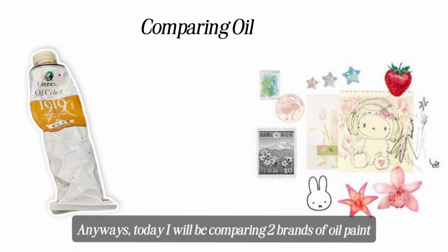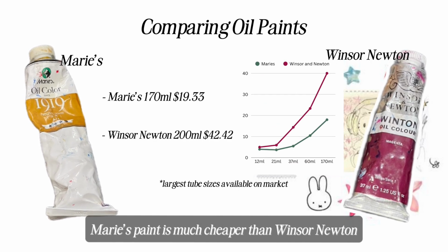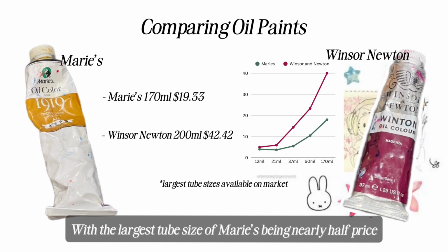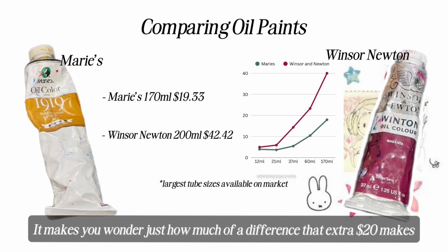Anyways, today I will be comparing two brands of oil paint, Mary's and Winsor Newton. From the graph, you can see that Mary's paint is much cheaper than Winsor Newton, with the largest tube size of Mary's being nearly half price of the Winsor Newton's largest tube size. It makes you wonder just how much of a difference that extra $20 makes.